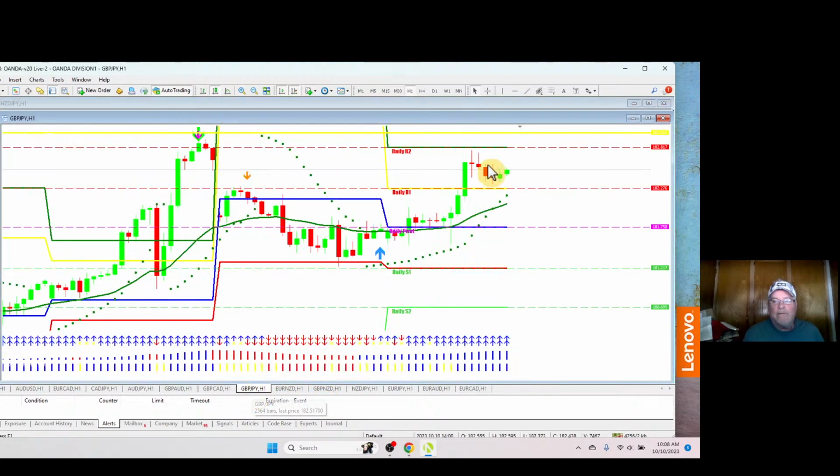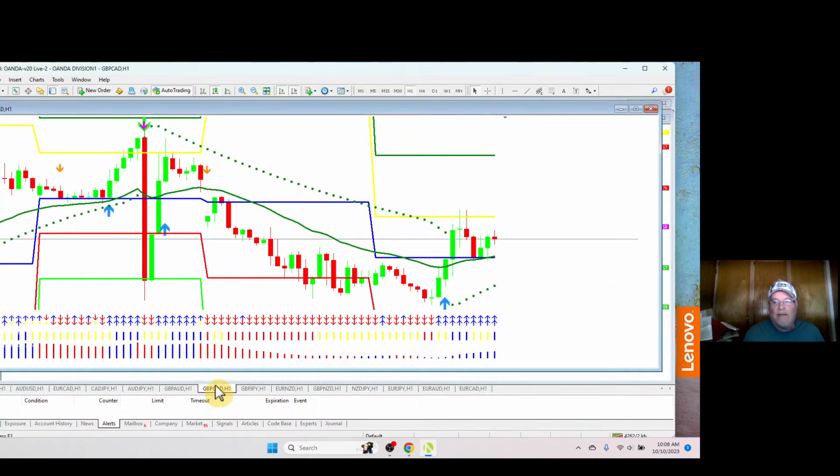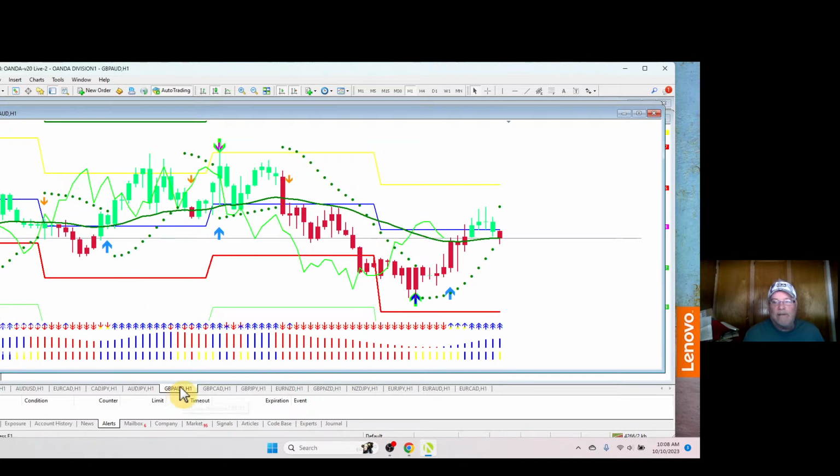Pound yen. It's made its range. It's got a sell. It's filling the gap, but it could push up to the yearly resistance where it fell from. Pound CAD. Looking for a push up into the gap. Pound Aussie. Need to pull back down into here, or maybe even to here to add to the position. That would be the stop.